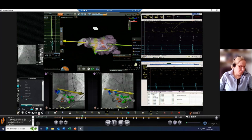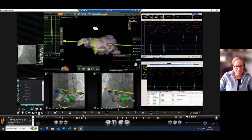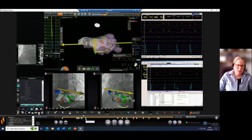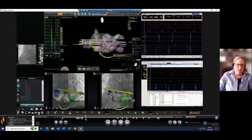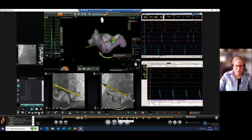The catheter, if you have a brachial artery approach, is long enough. You can possibly loop it three times in the left atrium. There's not an issue with that. You can see here we are on the ridge, and we have very big signals on this side.